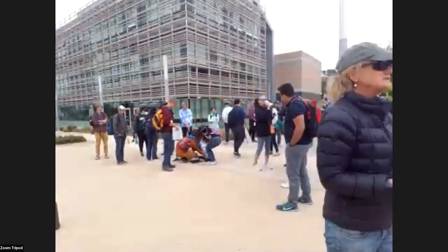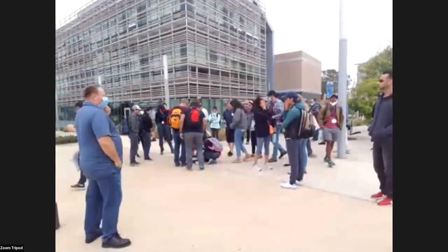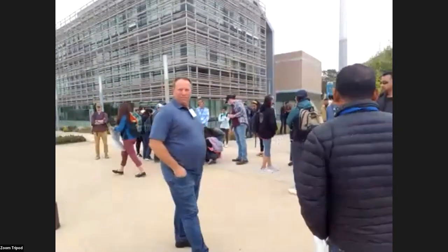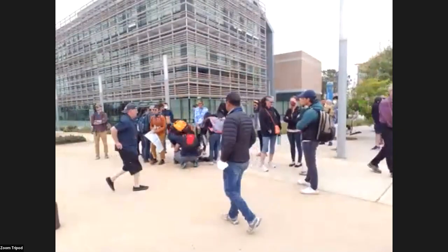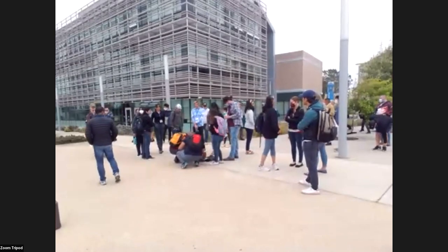This is a large part of what it's like to do field work. Again, watch out for poison oak. Oh, I was going to give you some maps to mark where you put them.